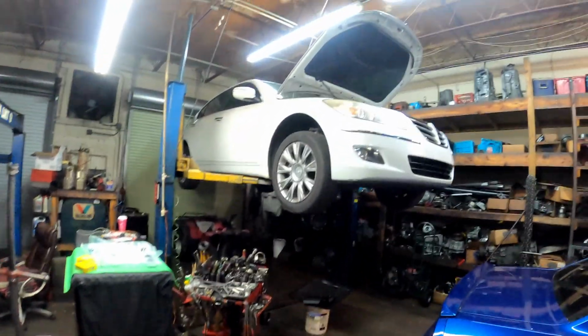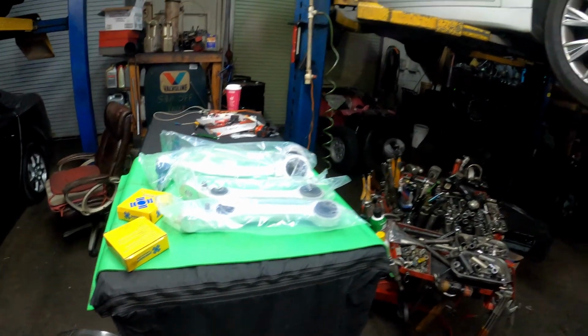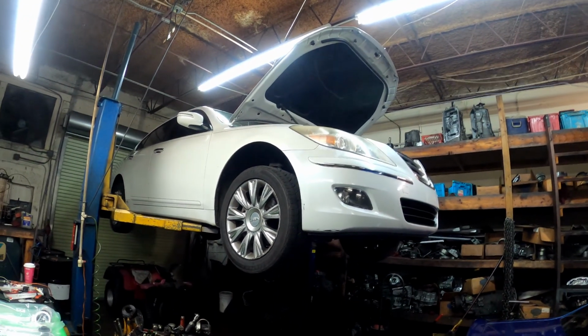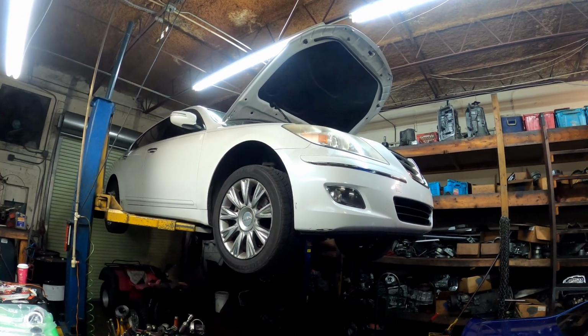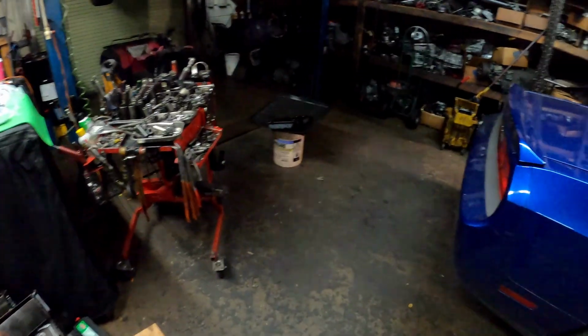Switching off, we got a Hyundai. What's this? Genesis came in today. All the lowers were shot. 160,000 miles, you kind of expect that. Fluid was dark brown. Converter shot on that, so that's coming out. Panel was dropped so we could check the fluid.